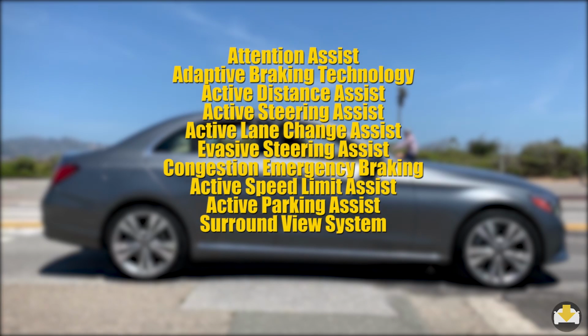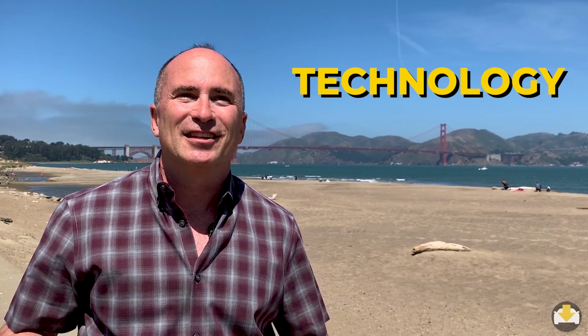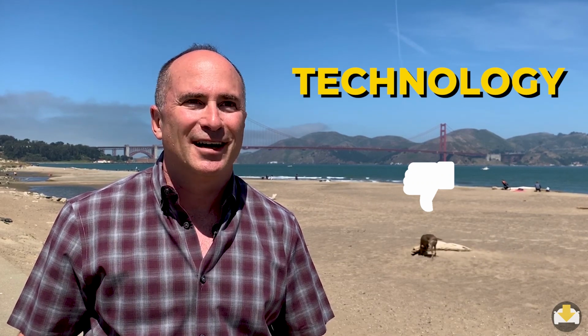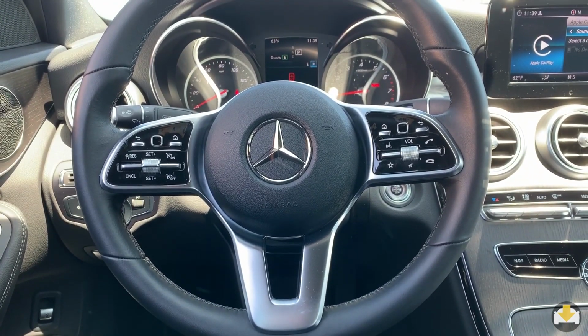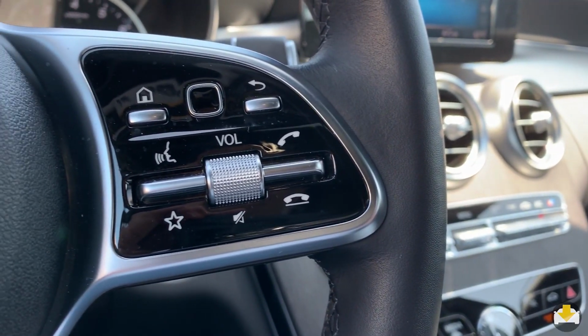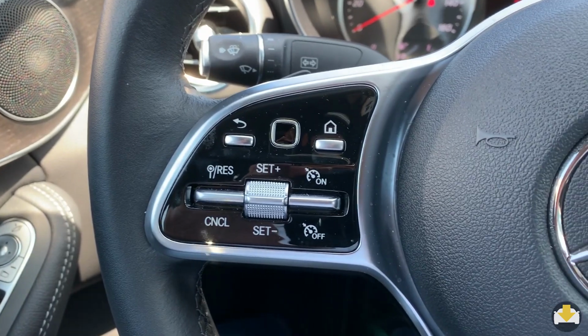But all that tech can have its challenges. The bad news is that the car is loaded with technology. What I mean by that is it takes a long time to figure out all of the different controls and buttons, and I'm still trying to figure it all out. For example, just take a look at that steering wheel. There are about half a dozen features and trackpads on each side. Complicated for sure. So, is it bad news or good news under the hood? Let's take a look.